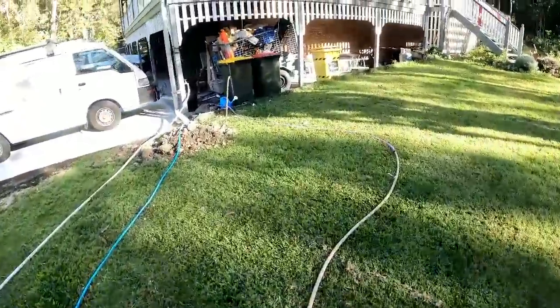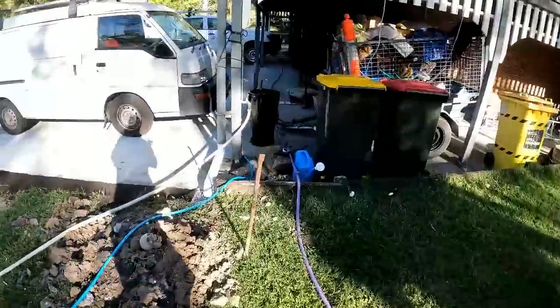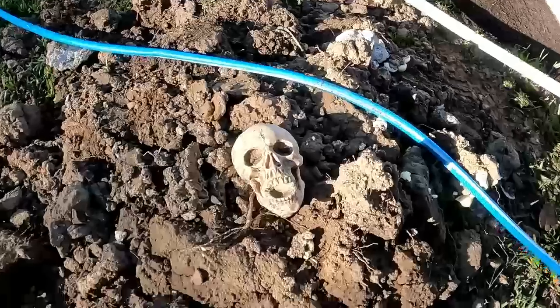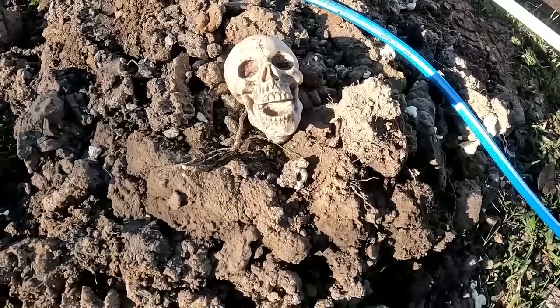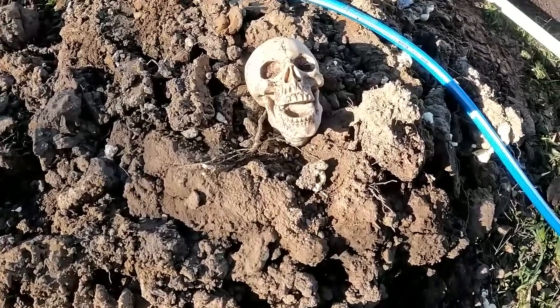So out here at Ben's house, like I say in a lot of my videos, I'm not the plumbing police, nor am I the police. We don't need to know why there's a skeleton here. We've got a block drain to sort out.